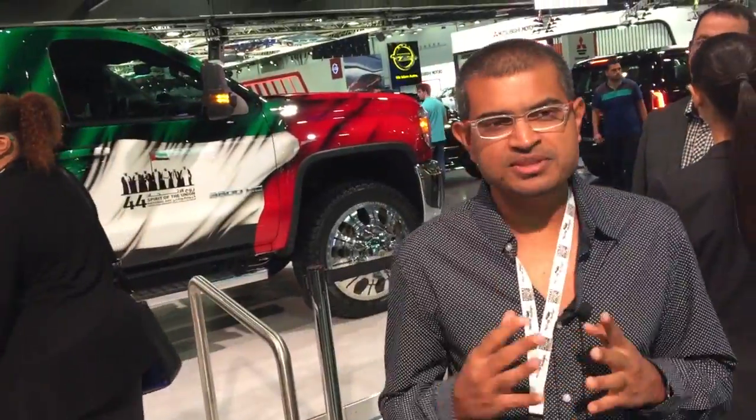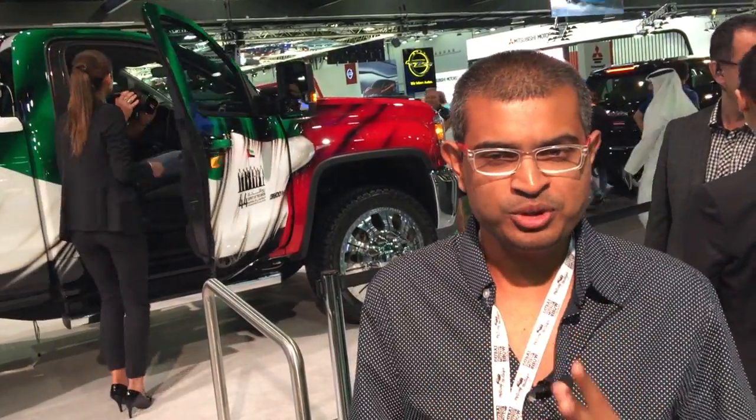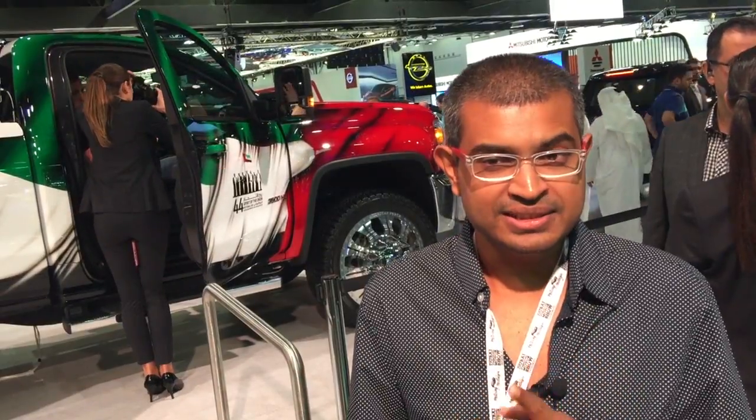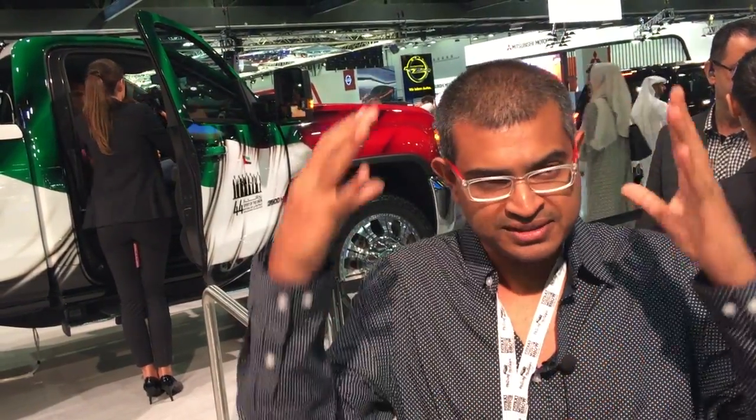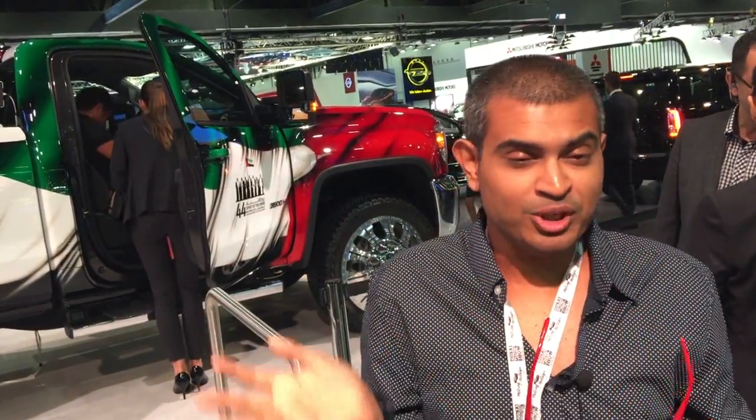I'm here at the GM stand checking out this 3500 HD, which is not your average 3500 HD. It's actually outfitted with an Oculus immersive virtual reality system, which allows you to take a virtual ride through the dunes. So it's a really fun experience. You get in the car, you put this strange contraption on your head, which doesn't work with my glasses, so that was much of what I actually saw.